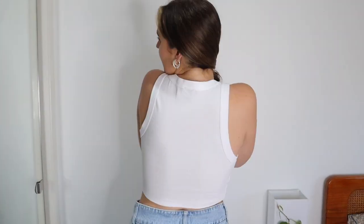Another staple, I really just needed a white basic crop. I wear crops a lot underneath things when it gets cooler. Like I'll wear jeans, a basic crop, and then a jacket. Just super easy to wear. But I really wanted a white one. I have a lot of black. This is a ribbed racer back crop. Super nice, just really nice quality. I feel like every girl needs a white crop in her collection.